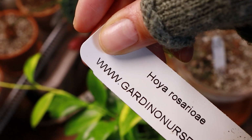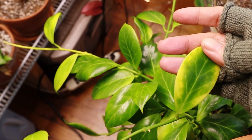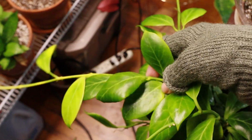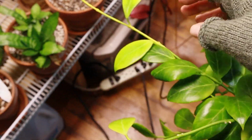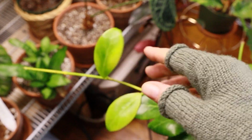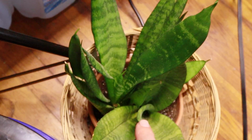This little Hoya right here. And this recently just yellowed a little bit. I think this might have been from the systemic treatments because usually it was looking really good. So hopefully she's doing all right. I'm gonna lay off the systemic and give her a little fertilizer and see if that helps things. Another snake plant down here.